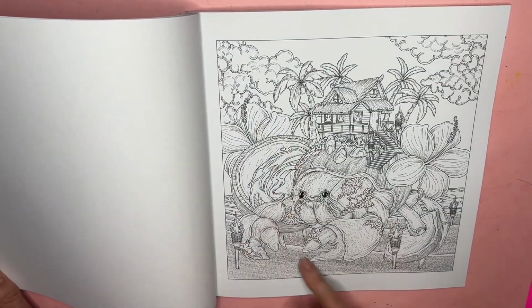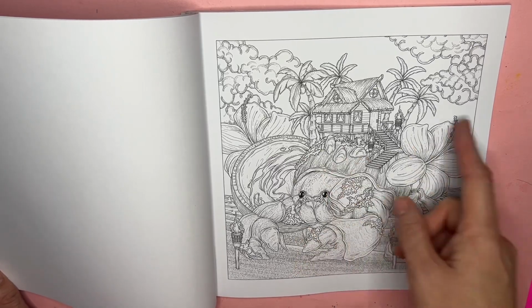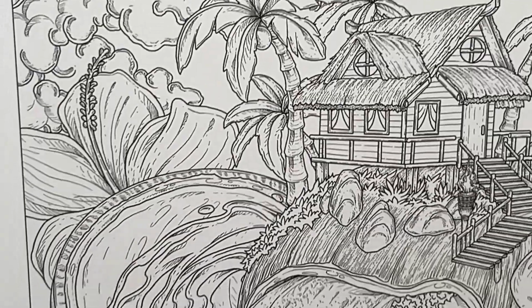This is neat, really cool. I love this. Ocean crab with a little hut, beach hut on top with palm trees coming out on the beach. Let me get a close up of that. Look at that little palm hut.